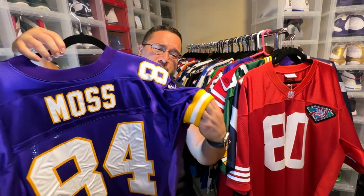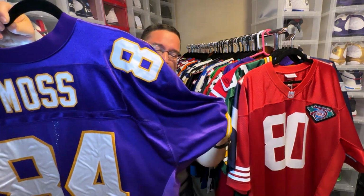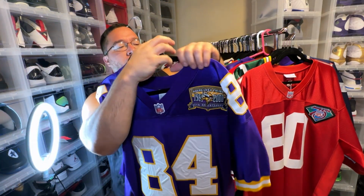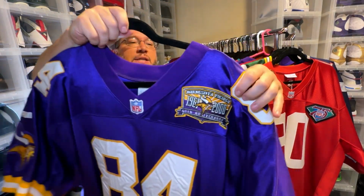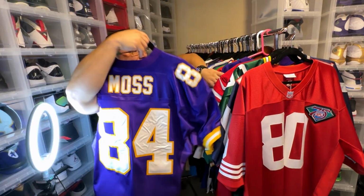addition. One thing I want you to notice is the yoke sleeves, man. They were yoked back in the days. Like, you cannot get your arm through this. So pretty cool. And of course, what I love about this one is the anniversary patch that you see right there. Right? That's pretty dope. So that is the Randy Moss.